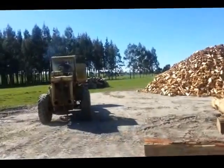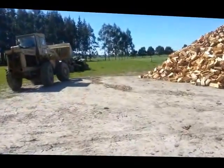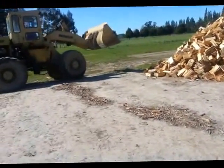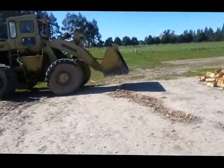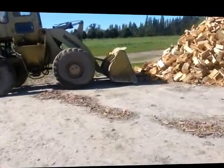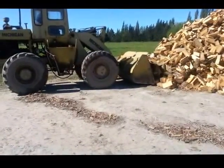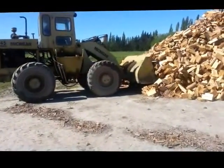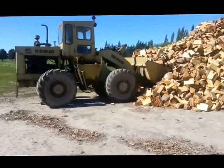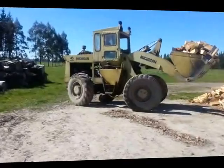Don's just going over now to get a scoop of wood. He'll put it on the truck, load up for his order. He'll have orders in town waiting to be delivered. And he's going now to pick up this wood with this loader. Here he comes. Look at that. A lot easier than manhandling it, isn't it?